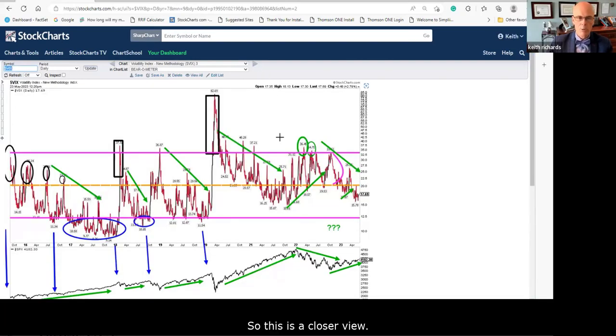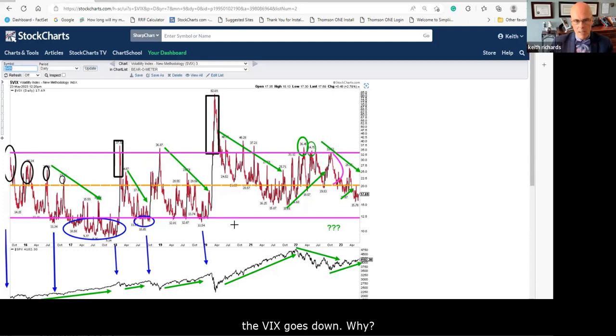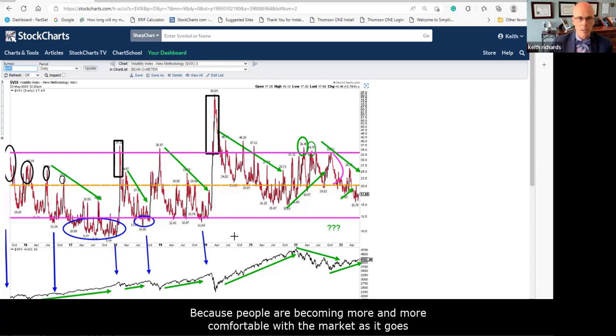So this is a closer view. That original chart that I put on the screen is a closer view of the market. We're only going back to 2016 versus 1990 on the bigger chart that I just showed you. But I want to show you some probably intuitive trends that you'll see. When the S&P 500, which is this bottom line, is going up, the VIX goes down. Why? Because people are becoming more and more comfortable with the market as it goes up. Everybody's happy. Now, at extreme lows, you know that we're entering a period of too much complacency.